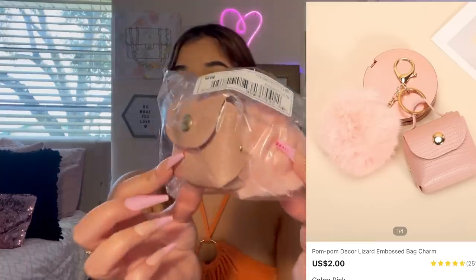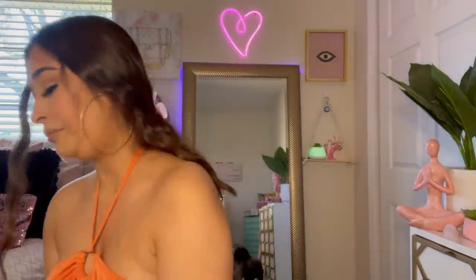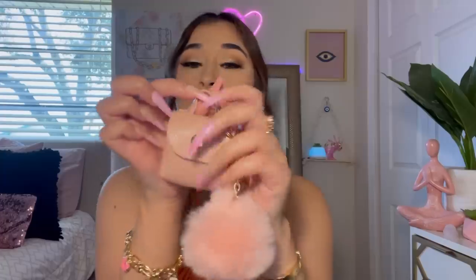Okay, everyone, so this is going to be the last item in this Shein accessories haul. So I did pick me up another little keychain, and this one comes with a little pouch. My dog yawned. But anyways, here is this keychain.